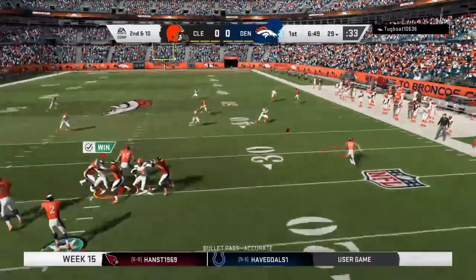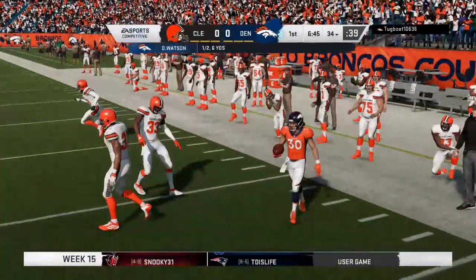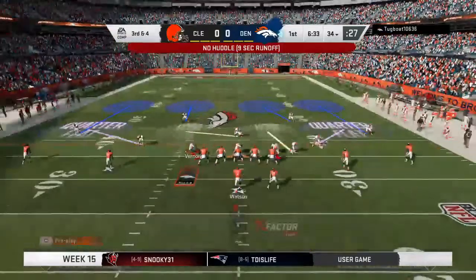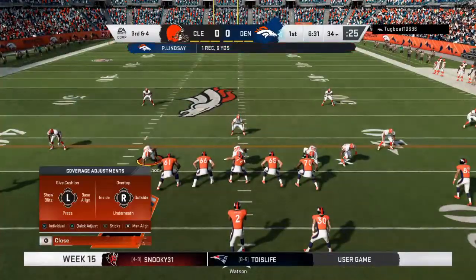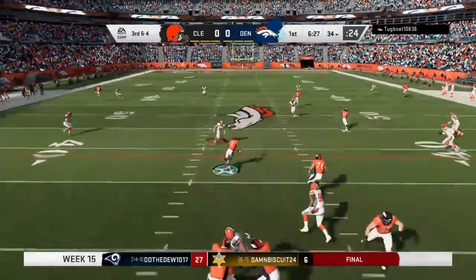Throwing again is Watson. This one complete to the running back, Lindsey. And give him 6 yards here as he's stopped near the 35 at the 34. They face a 3rd and 4 after that last completion gets him 6.